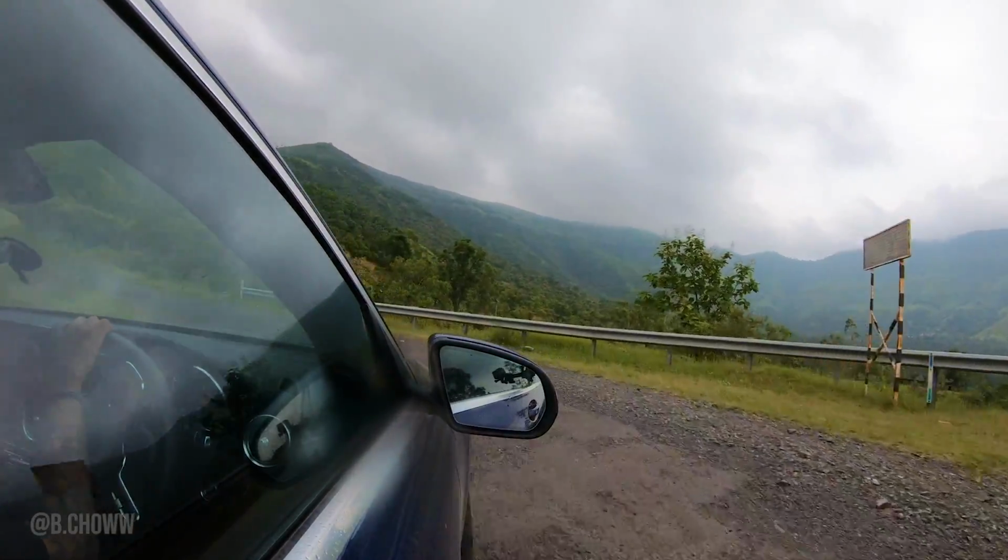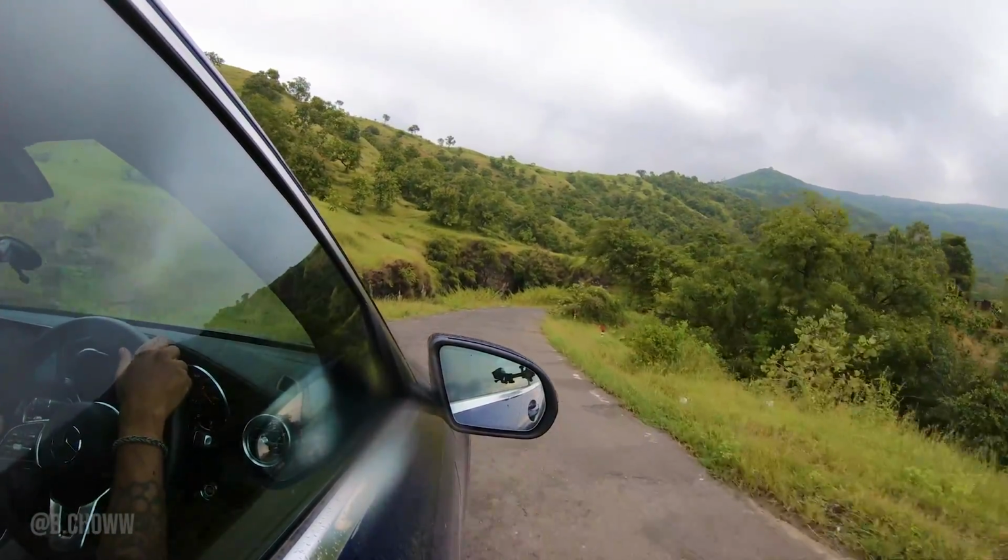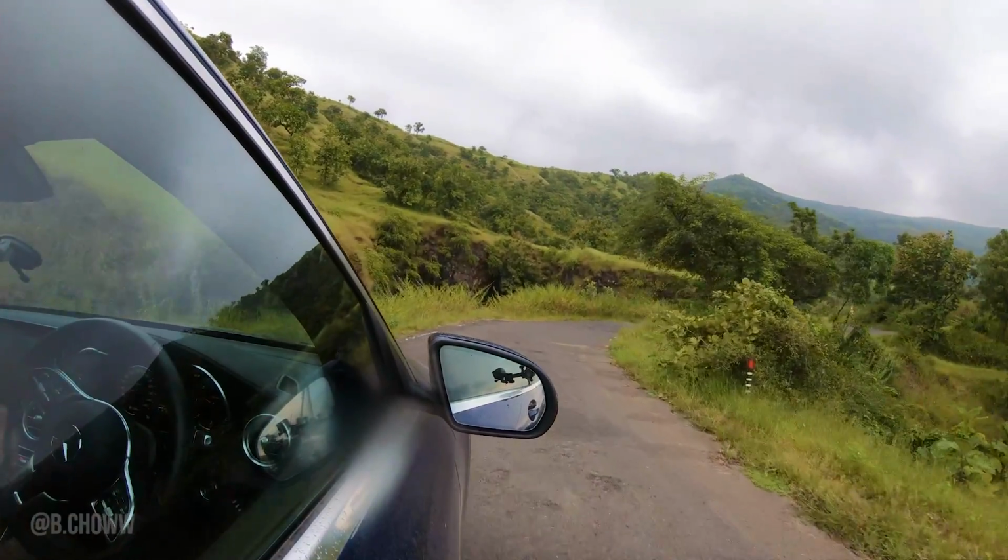What I'm afraid of though is that it's good at these everyday roads, B roads and state highway roads, but when the roads get faster, when the corners get a little faster, I am not very confident about how this thing is going to handle the turns. Let's find out though. We are heading towards the Ghat section.